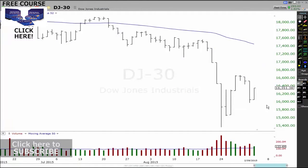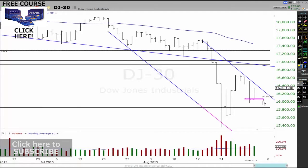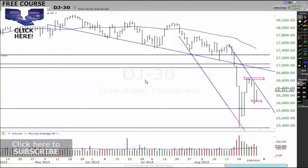So two case scenarios, and what's likely to happen depends on what happens first. Do we get a close below this low here? If so, then the lows are likely to get targeted pretty quickly. If we get a close above this high up here, then the 17,000 area is likely to get hit pretty quickly as well. Then obviously you take it one day at a time from there. Makes sense. So anyway guys, that's it for me.